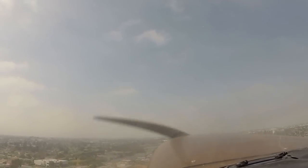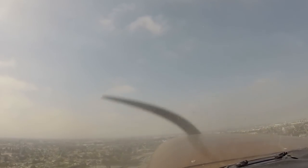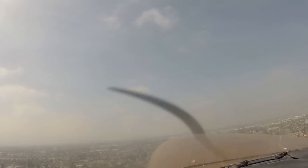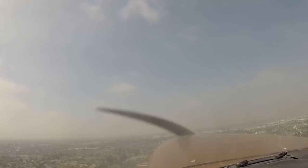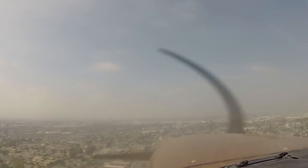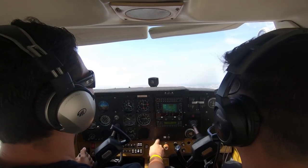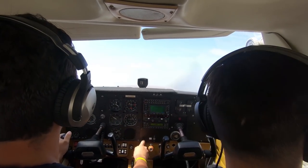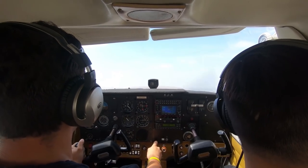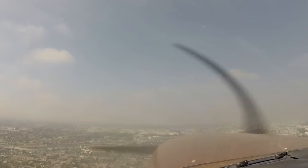Get up to that speed there. Watch your ball. Right rudder. Yeah, there we go. Fly runway heading. We'll turn inside that tower.